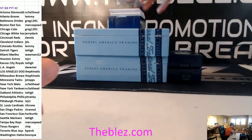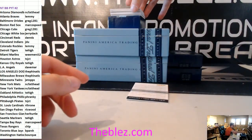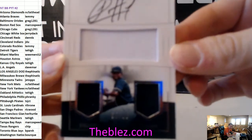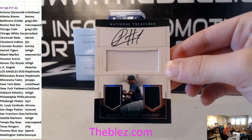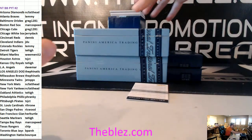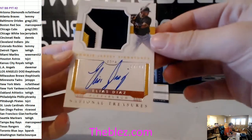All right, we have a redemption. Guess the redemption for 10. Two jerseys on the bottom, jersey in the middle, auto on the top. Terrell Cotton for the Athletics. Patch, auto /99 for the Pittsburgh Pirates.